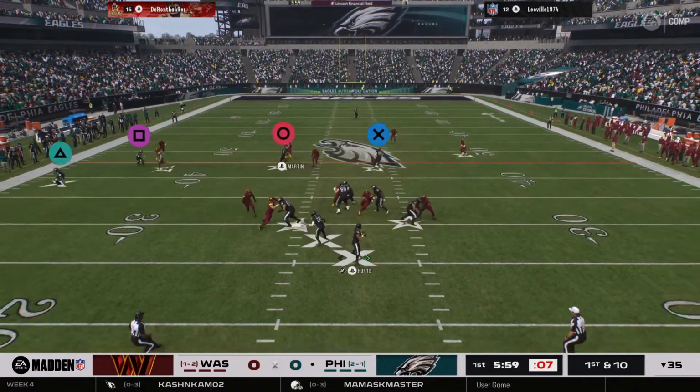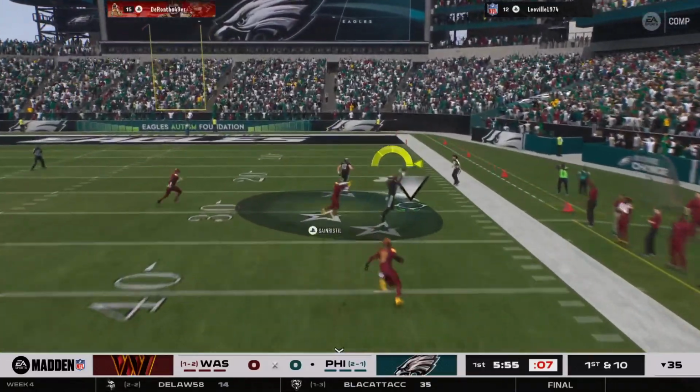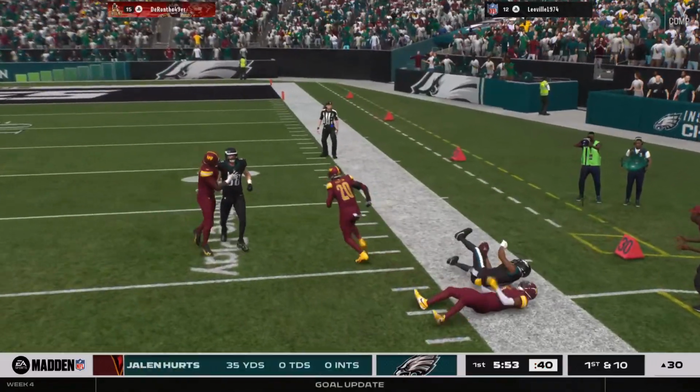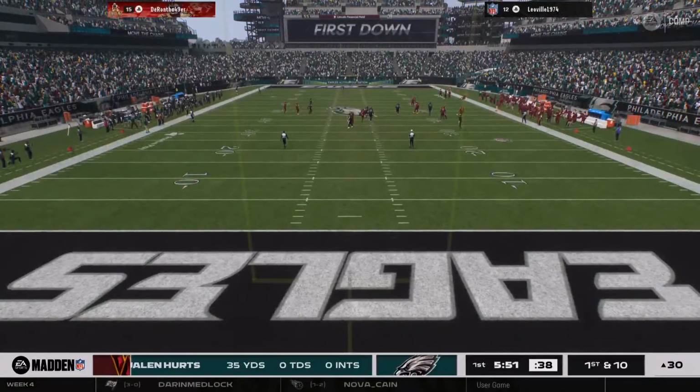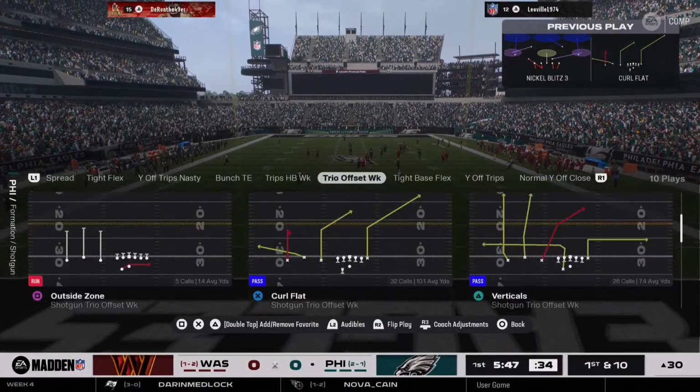Right to the air, it's Hurts. Escapes the pocket. He's going deep here right off the rim. That's complete inside the 35. It's a massive 35-yard pickup, first down.